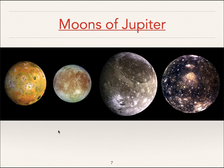All of the gas and ice giants have extensive moon systems. Jupiter has 79 moons, but these are the four largest. Today we call them the Galilean moons, in honor of Galileo, who was the first person to discover them 410 years ago. This is Io. Io is remarkable because it's the most volcanic object in the solar system. This is Europa. Europa is remarkable because it has an under ice ocean, a subsurface ocean. Ganymede is remarkable because it's the largest moon in the solar system, larger than Mercury, and Callisto.